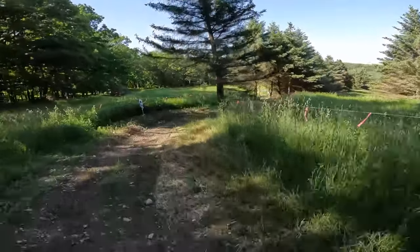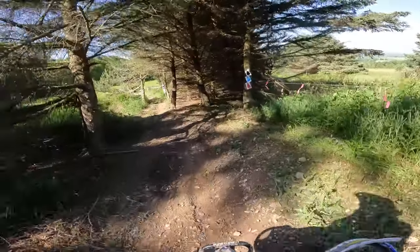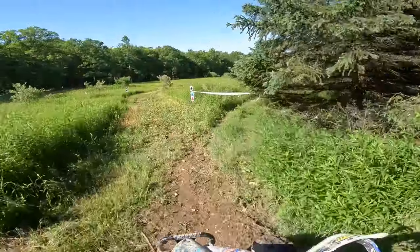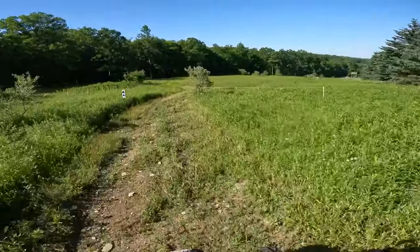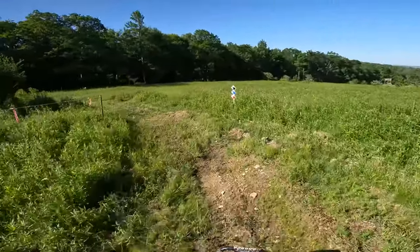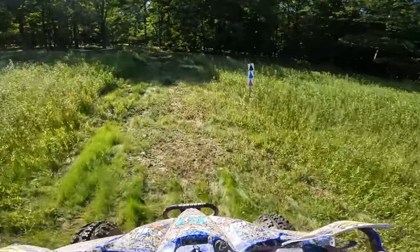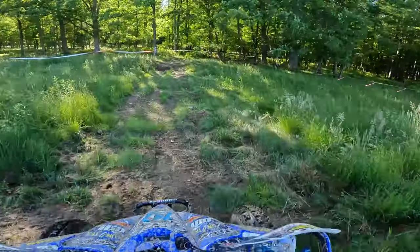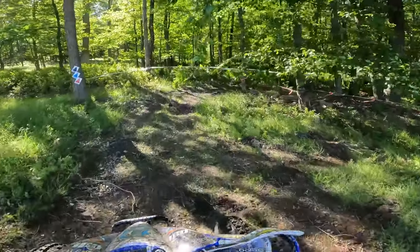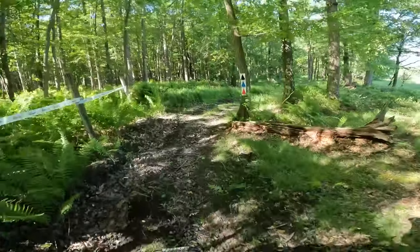All right, little downhill right here. Watch the trees. Into a little field section. Probably will dust up by Saturday with the adult bikes. Hopefully no more rain, or if we get a little bit, we'll probably suck it up, but right now it looks perfect. That's your first little mud hole right there. You want to call it a mud hole? Into the fern section.